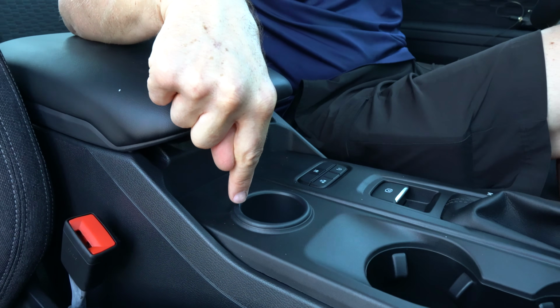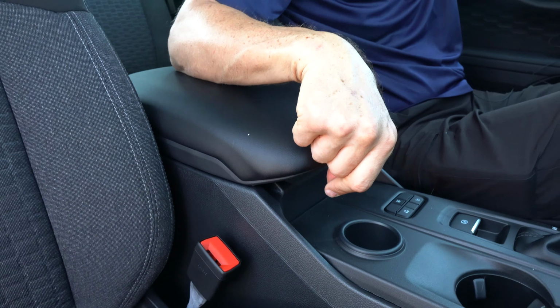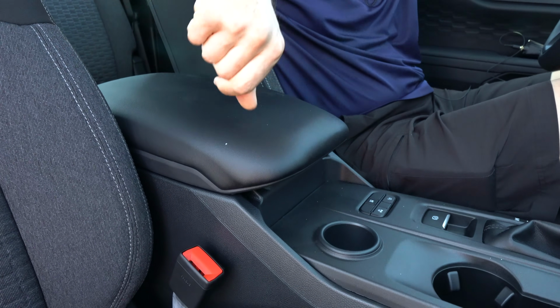I guess if you like to play golf, you could keep your favorite golf ball in here and polish your balls when you're ready for that.